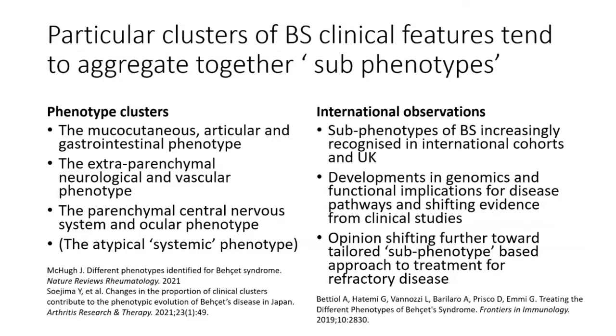It should also be noted that in the Middle Eastern cohorts, ocular disease principally affects the back of the eye with panuveitis and retinal vasculitis, whilst in Western cohorts we perhaps see less severe anterior uveitis, which is becoming more common. These patterns or subphenotypes are increasingly recognized in international studies of cohorts of patients. There is more to be done in this regard in the UK, which the 3 Behcet centres together with my colleague Priyanka Chandrachi will be doing.